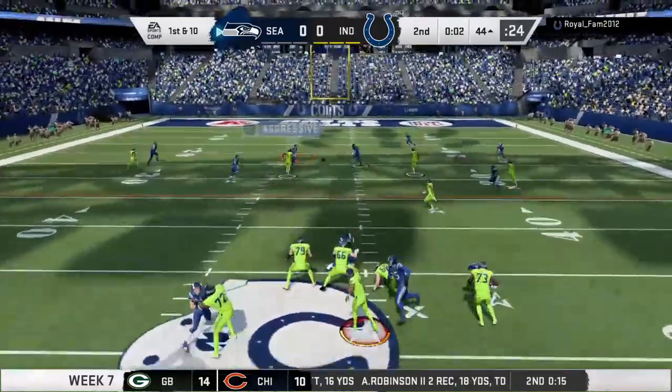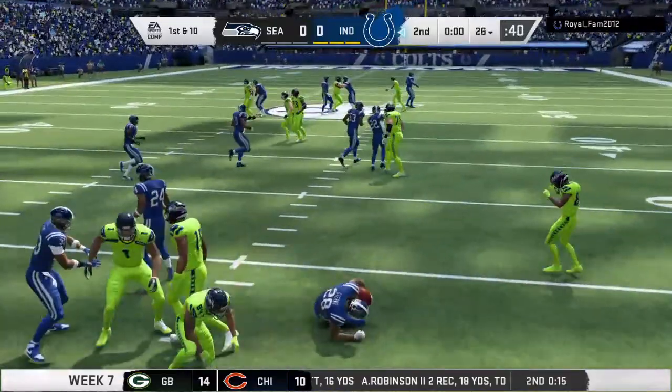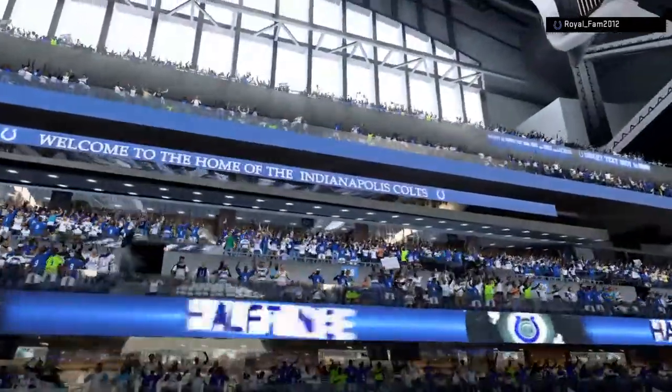The final shot before the break. Watson into double coverage, and it's intercepted. Picked off at the 24. And he will be brought down as time has now run out on this first half of action.